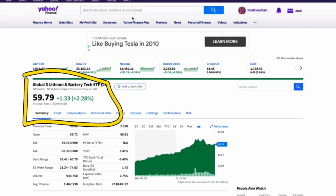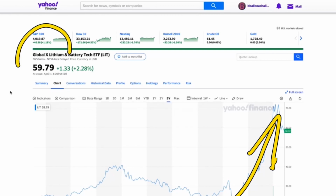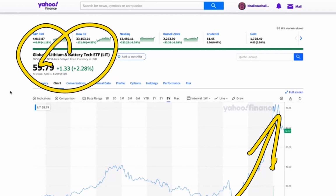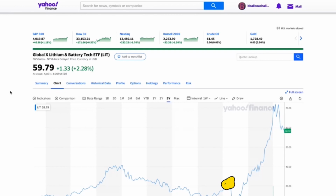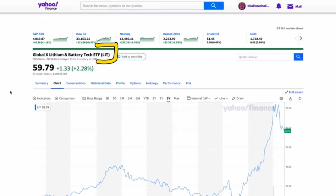It's currently trading at $60 per share, and it's had a stupid run up. Like, this has gone from $20 to $60 in a couple of months. And then even before this whole coronavirus thing, it was at 30, even if you held it all the way to the bottom, and now you have still doubled your money. By the way, its ticker is LIT.